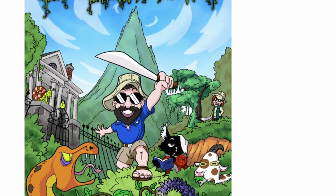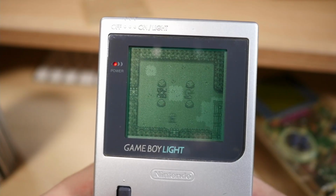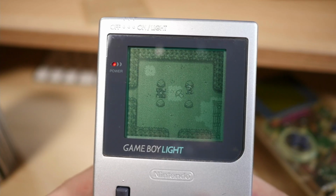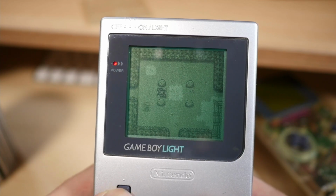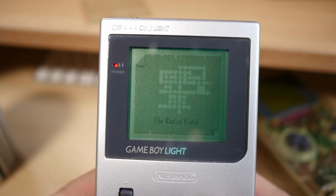First of all, just look at the title. What the heck is KUDZU? You don't know. Nobody knows. Until you look it up, there's really no way that you would have known that it's the Japanese word for Pueraria montana, also known as Japanese arrowroot, a group of perennial vines native to East and Southeast Asia that climb over plants and trees, killing them.